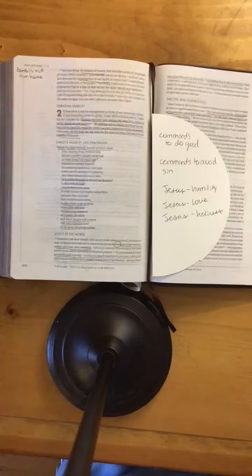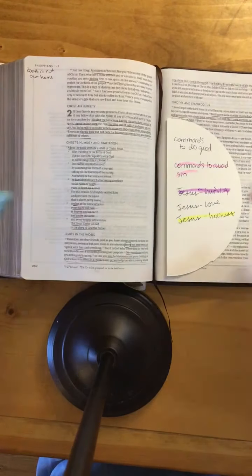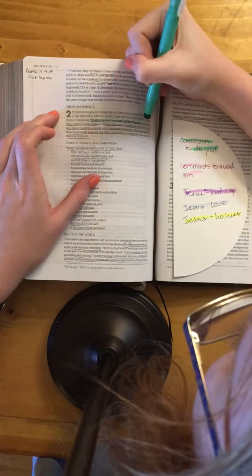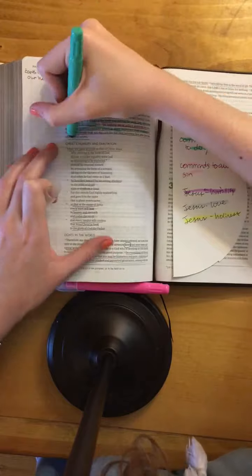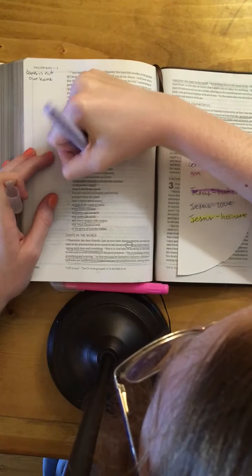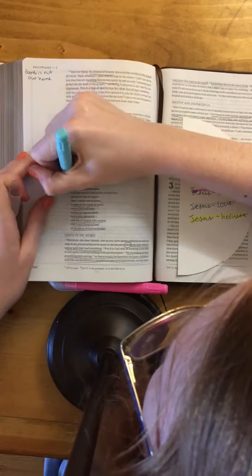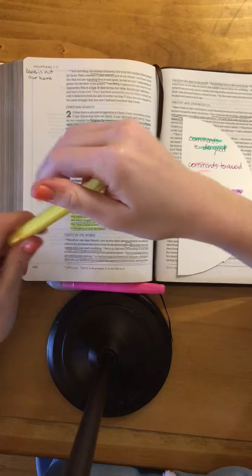So here I'm just flipping through the book to remember what all the different ideas are, and then I end up actually kind of creating my own from a couple of these ideas. Commands to do good in green, commands to avoid sin in pink, characteristics of Jesus being humility in purple, anytime I see Jesus showing love in blue, which ended up kind of being a gray, and then the holiness of Jesus in yellow. So now I'm just highlighting the Bible as I'm reading through Philippians 2 and seeing these different things in the text.